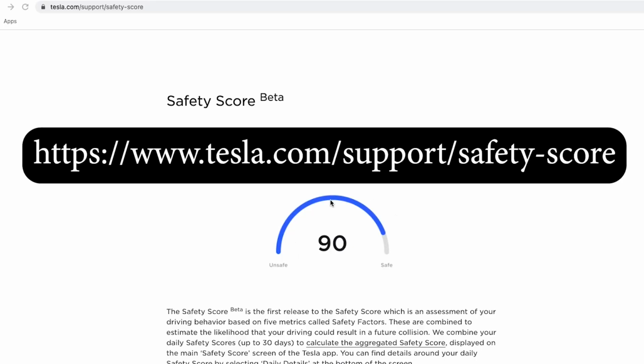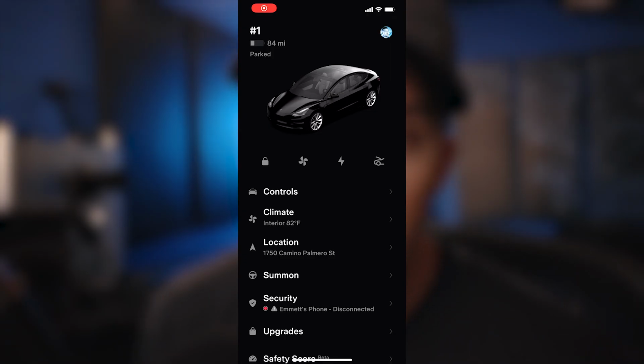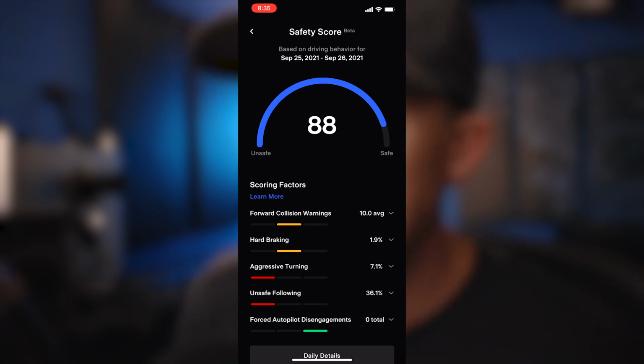All right, so you clicked on this video because you want to know how Tesla calculates your safe driver rating so that you can do all those things and get into the self-driving beta. I'm going to tell you those things. You can find those things for yourself on tesla.com/service/safety-score. Safety score beta. This is what it looks like in the app, and I thought I was driving better than this, so yeah, I've got some work to do.